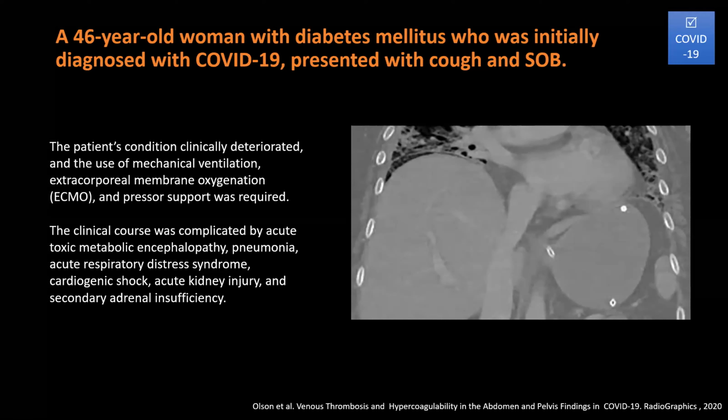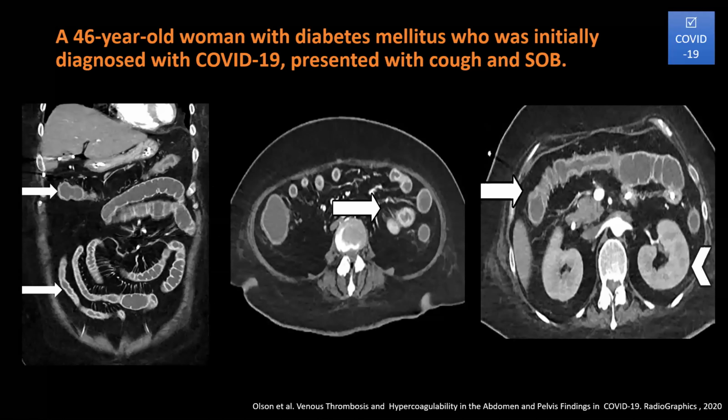She got more sick, complicated by acute toxic metabolic encephalopathy, pneumonia, acute respiratory distress syndrome, cardiogenic shock, acute kidney injury, and secondary adrenal insufficiency. And these are the axial and coronal cuts of the CT scan of this patient, and we can see the bowel involvement as well as the kidney involvement.